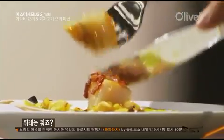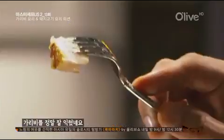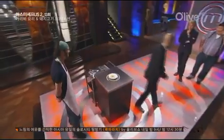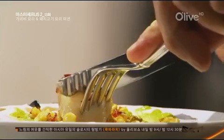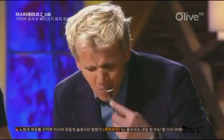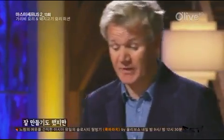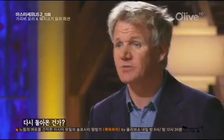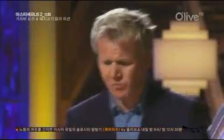What's in the puree? A dash of sugar, a little bit of lime, and I thinned it out with a little bit of olive oil. Great sear on the scallop. You know, really good color with the puree. And, you know, an overall nice dish. It's got finesse, but it's got heart and soul. Are you back in this competition? I'm a force to be reckoned with. I'm going to take this all the way to the end. Good job. Thank you, Chef.